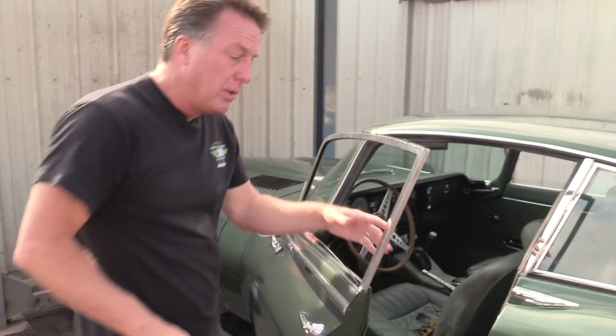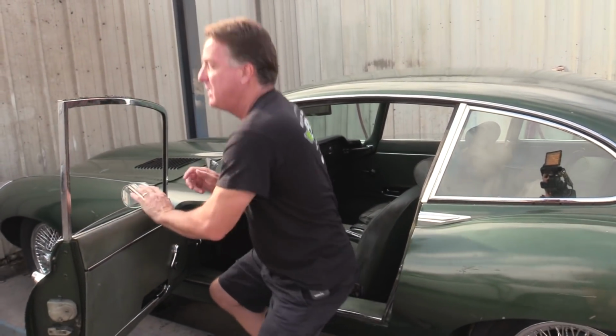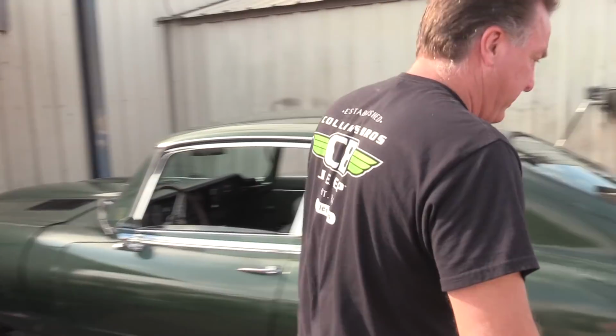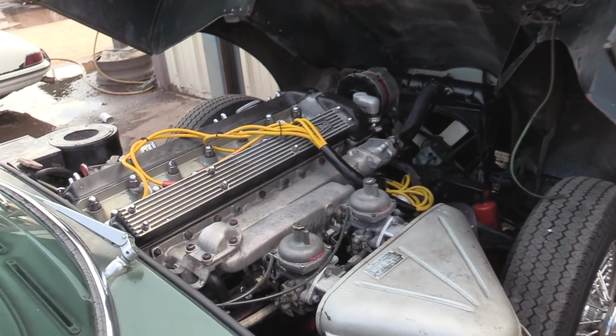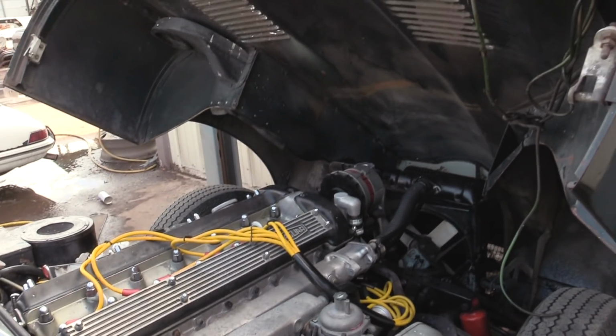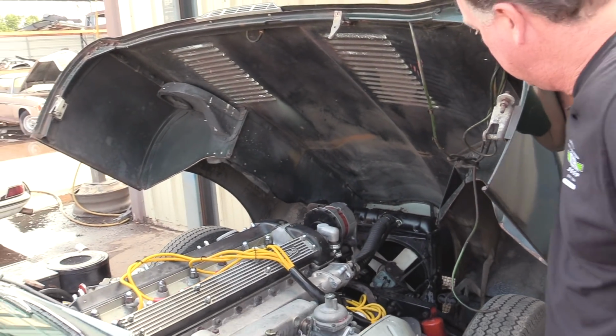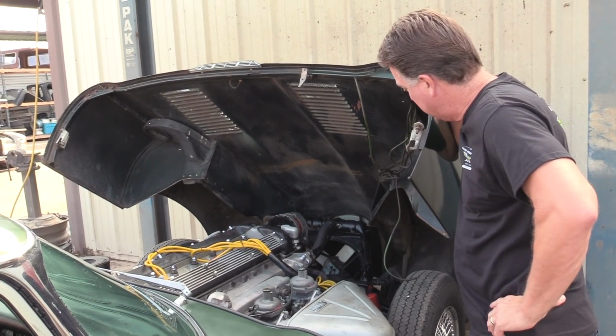So let's look under the hood real quick. It was pretty dusty, dirty, nasty when we looked at it the first time. Really complete car, very correct. Spark plug wires aren't correct, that's pretty obvious, but it doesn't look like it's missing anything at all. You even got a GM alternator on there.